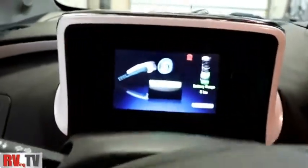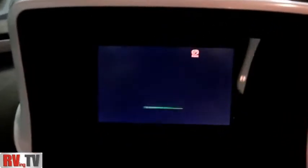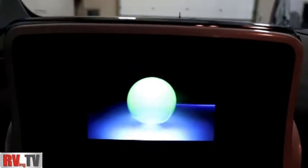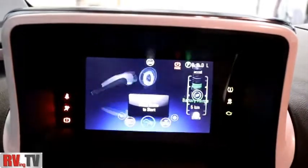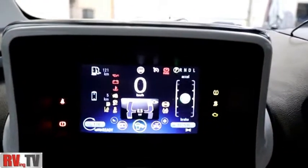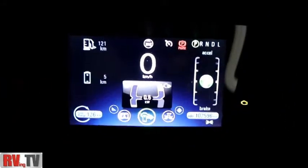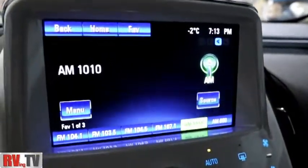So when you first get in, you'll notice a nice large screen in front of you. And I'll close the door here in front. So nice large screen. We can actually turn on the vehicle itself. And we'll silence out the radio. So you can see a nice crisp, clean screen in front of you. Then you have your other screen here next to you.